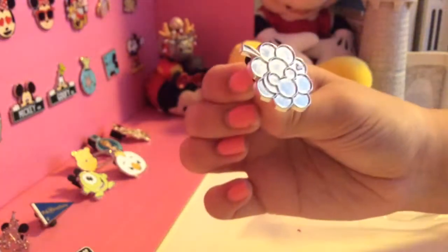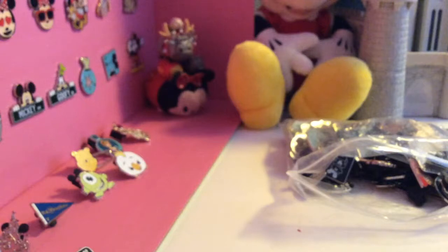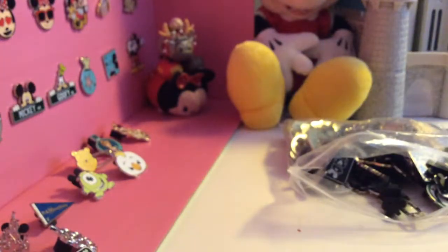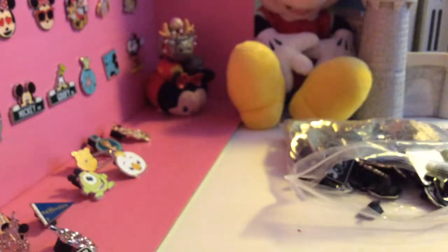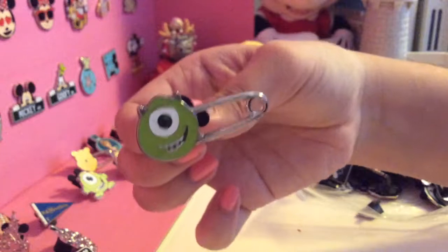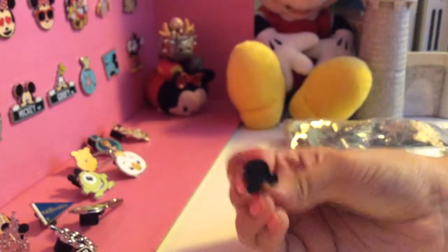It's a little grape with the Hidden Mickey, two Hidden Mickeys. I think this is a recent one. Yeah, it's from a Hidden Mickey set. And then we have Scar. There's Scar on his chin. You have another pin, and it's Mike Wazowski. Oh, we have a loose pin. I mean, pin back.